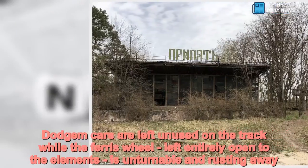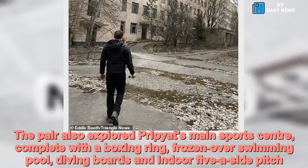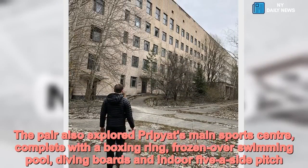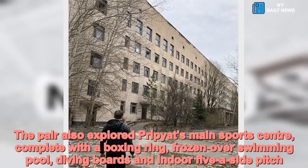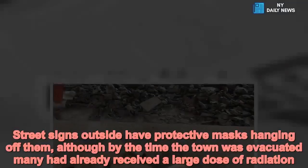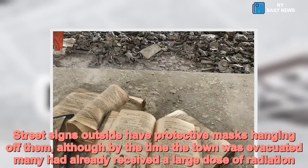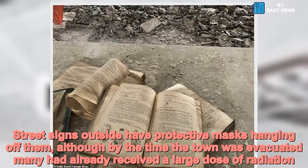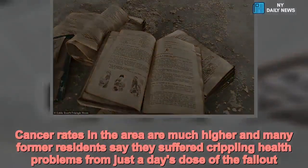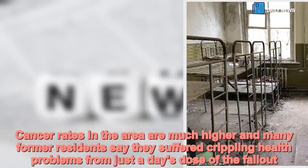The pair also explored Pripyat's main sports center, complete with a boxing ring, frozen-over swimming pool, diving boards and indoor five-a-side pitch. Street signs outside have protective masks hanging off them, although by the time the town was evacuated many had already received a large dose of radiation. Cancer rates in the area are much higher, and many former residents say they suffered crippling health problems from just a day's dose of the fallout.